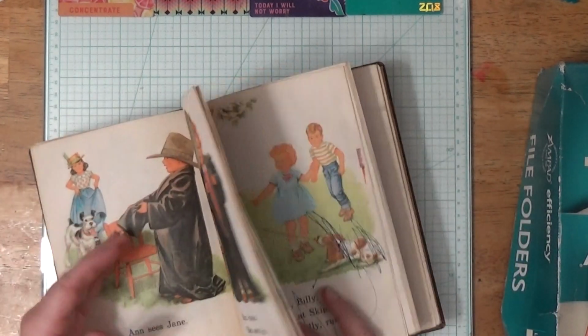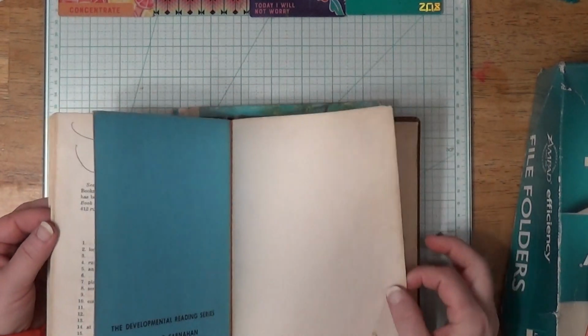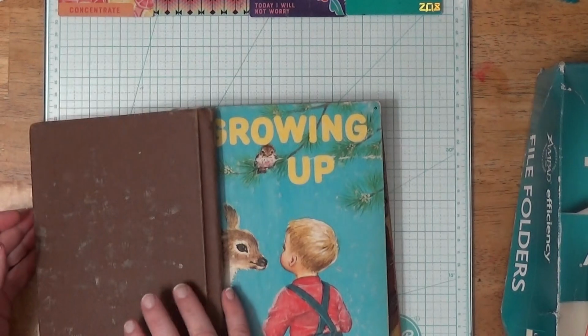Oh, somebody scratched her little face out. I don't know why kids do that. Why they gotta scratch the face out? So there's not a lot in here, but you know, I'll be cutting this up. Not a problem at all.